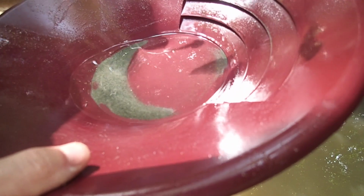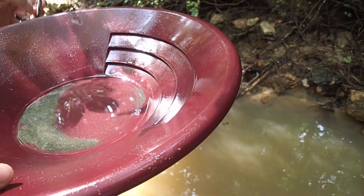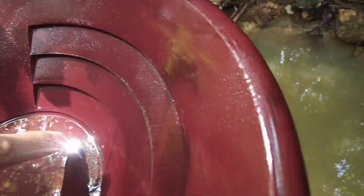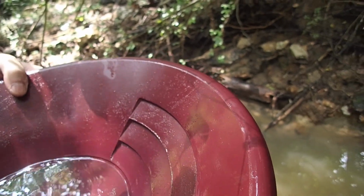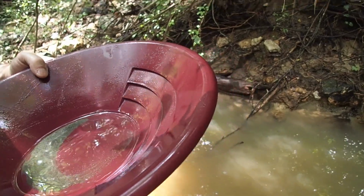Not looking great. I do see one fleck that I think is gold. There's one that just went floating on me. It might be gold. They're so tiny. I've got to get some glasses out and look at them. The magnification. There's one tiny speck that I see right there. Let's move it over. I think that's gold. We'll see. Yeah, it's acting like it. See, it's laying there. Yep, I see it now. It's just a little bitty fly speck of gold. It's not much.